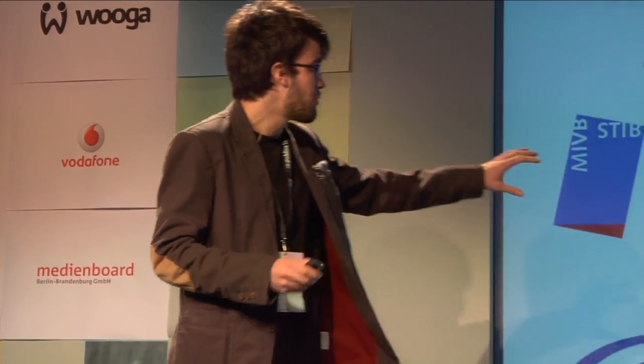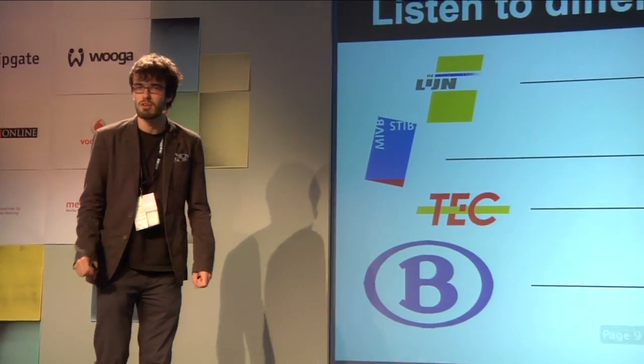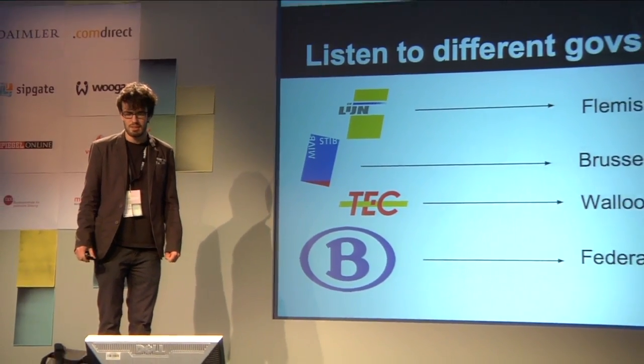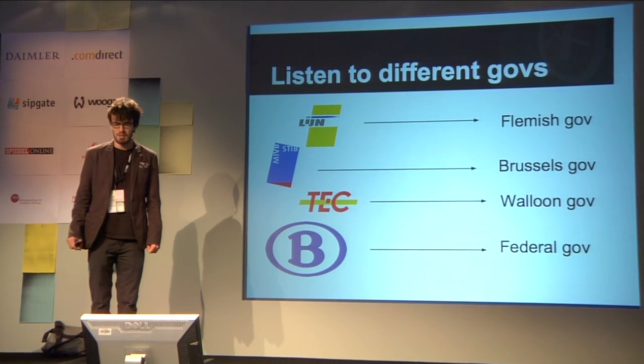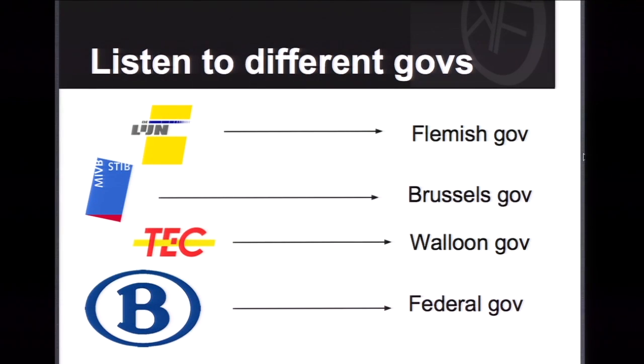All these different organizations have to listen to different governments. We are maybe a little country, but we have 6 governments. There was a time that we didn't have a government, or they told people that in foreign countries, but this wasn't true. We still had too many governments. So these 4 companies listen to different governments, and each time you want to make an open data statement, you will have to go to different governments.